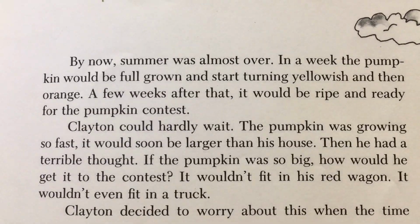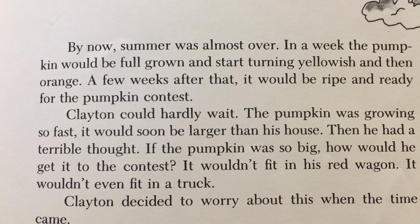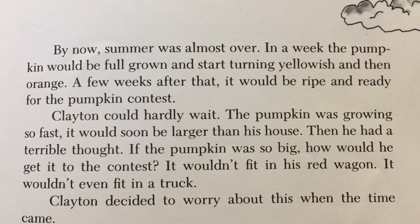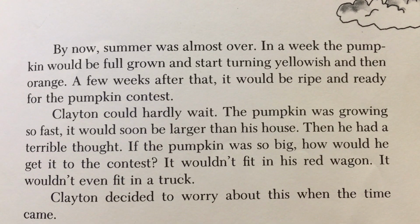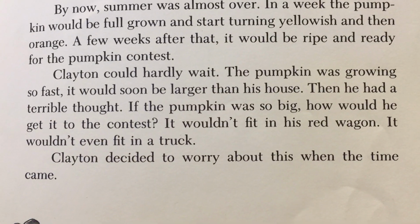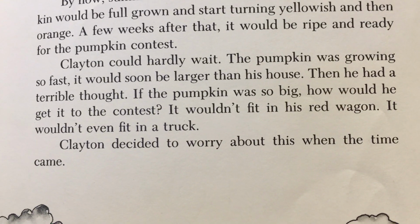By now, summer was almost over. In a week, the pumpkin would be full grown and start turning yellowish and then orange. A few weeks after that, it should be ripe and ready for the pumpkin contest. Clayton could hardly wait. The pumpkin was growing so fast, it would soon be larger than his house.